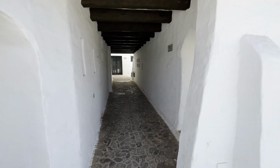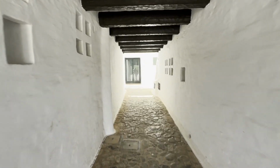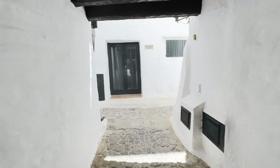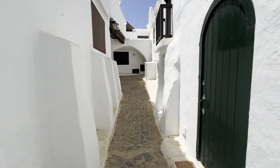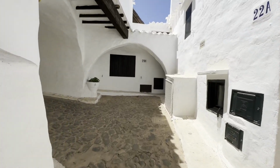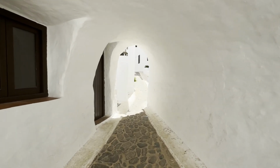So these are some of the little passageways. I'm just going to walk us down a few. It's a bit touristy here, but it's very pleasant.